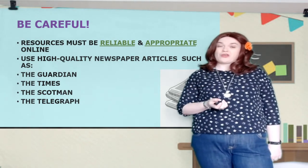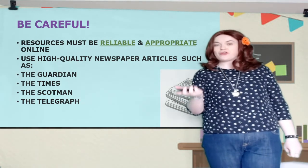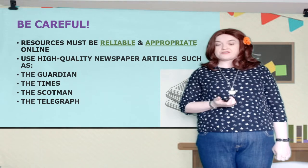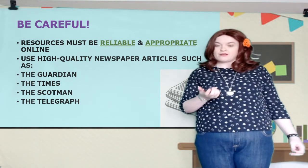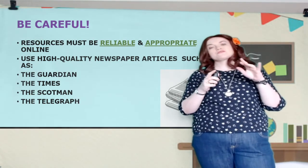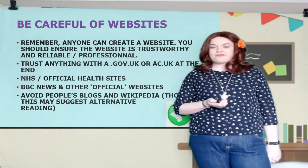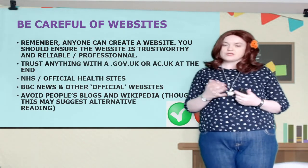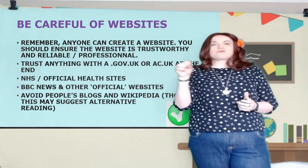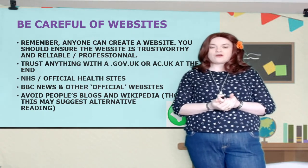So a good starting point is looking online at high quality newspapers. I'm saying high quality newspapers, so I'm sure you know some of the newspapers you might not want to use. Good ones that I would suggest are things like The Guardian, The Scotsman, sorry I missed out the S, The Times, The Telegraph, these sorts of things. And you'll tend to find when you Google a topic, those are the sorts of ones that come up first. Like I've said, just be careful of going on any random website, because you don't always know if it's professional or trustworthy, and you've got to use some of the statistics or facts that you find in your own essay. So that's why it can be tricky if it's not a reliable source.